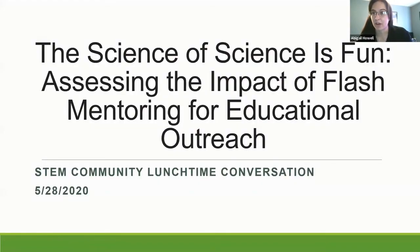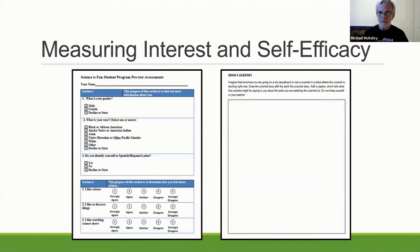So my name is Abigail Howell. I am one of the research assistants looking into the impact of the Science is Fun program, which we are calling the Science of Science is Fun, assessing the impact of flash mentoring for educational outreach. So really what we're interested in is looking at Science is Fun's impact on interest and self-efficacy in students.